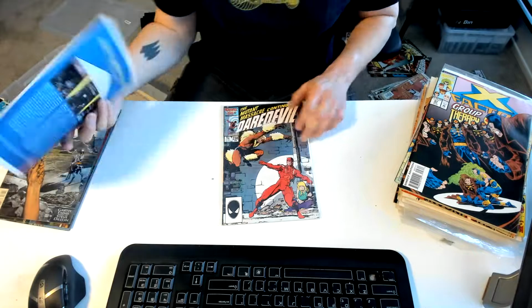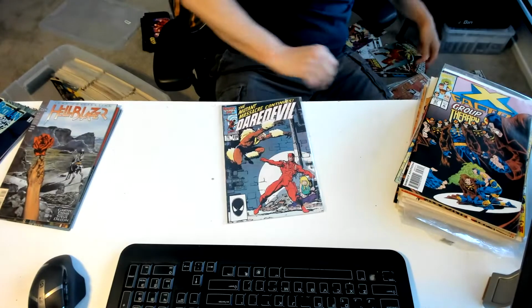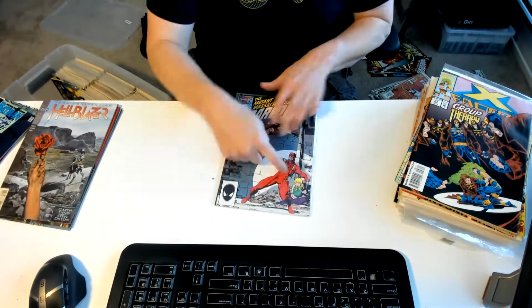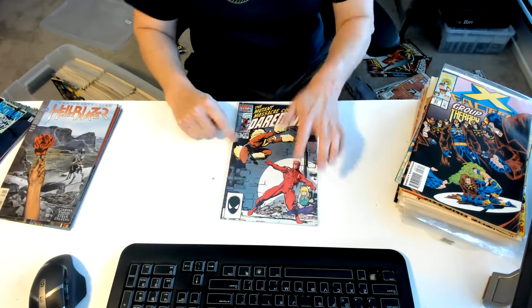Another Quasar, and another Daredevil. I remember there was a Daredevil story. I don't know if this is part of it. The Daredevil looks kind of stiff. It's like a good composition, but just a weirdly drawn Daredevil.